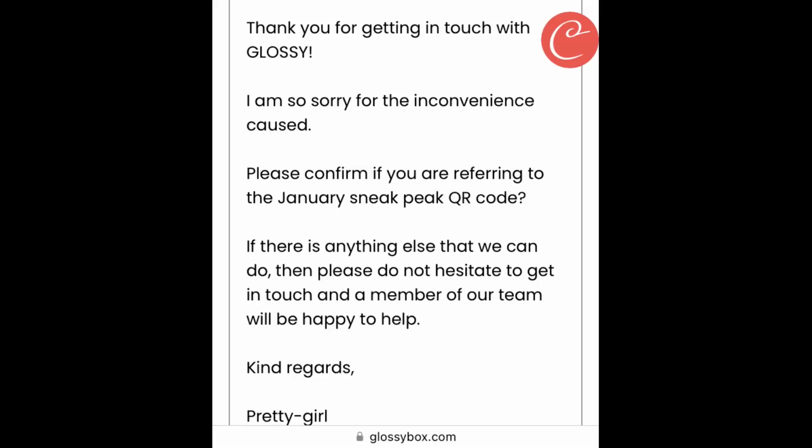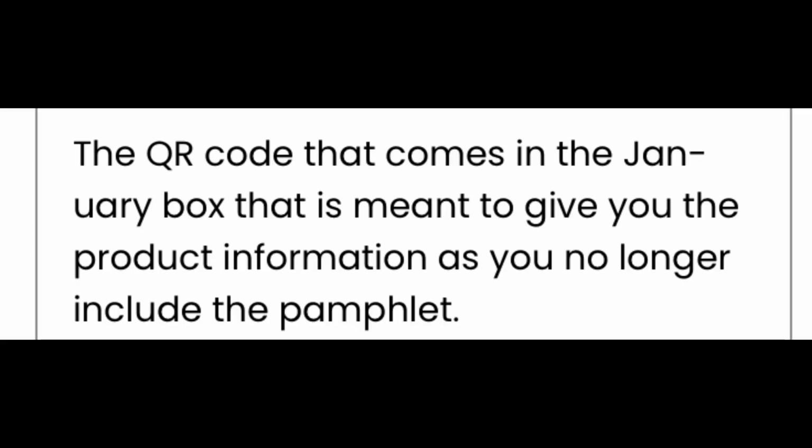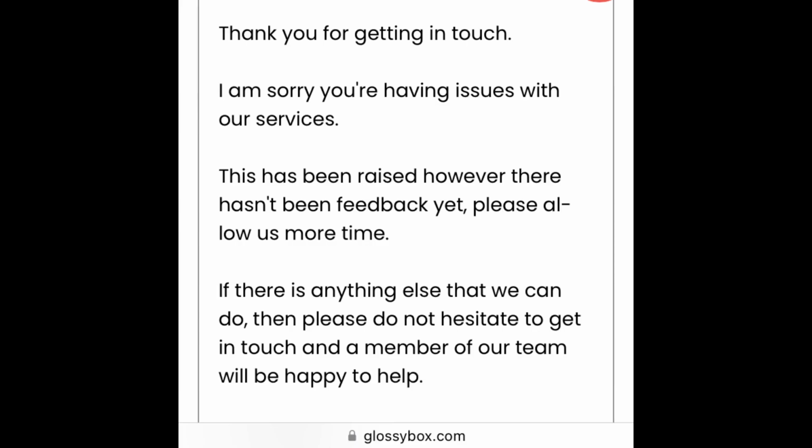Then they sent back and said, is the January sneak peek what you want? And it's like, I thought you already sent this. Don't you know what you sent? And so I was just like, no, the QR code that comes in the January box, I want the information that's supposed to come in the pamphlet that you don't send. And then they sent a message again that says, I'm sorry you're having issues with our services. This has been raised, however, there hasn't been feedback yet. Please allow us more time, which made absolutely no sense.